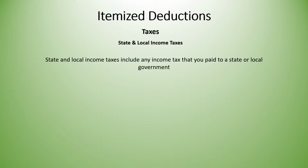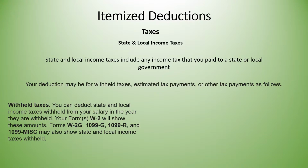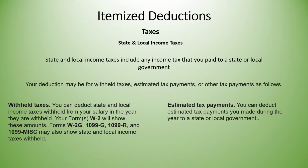State and local income taxes. State and local income taxes include any income tax that you pay to a state or local government. Your deduction may be for withheld taxes, estimated tax payments, or other tax payments as follows. Withheld taxes. You can deduct state and local income taxes with You can deduct estimated tax payments you made during the year to a state or local government.